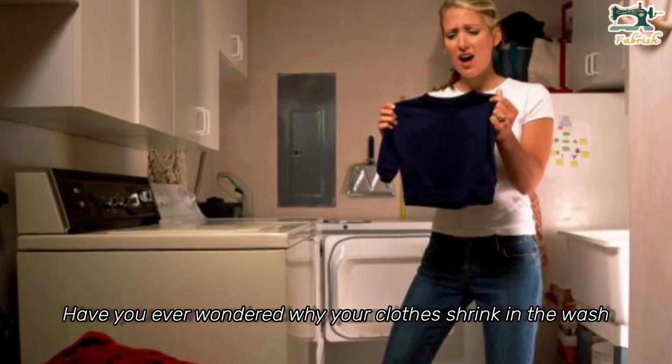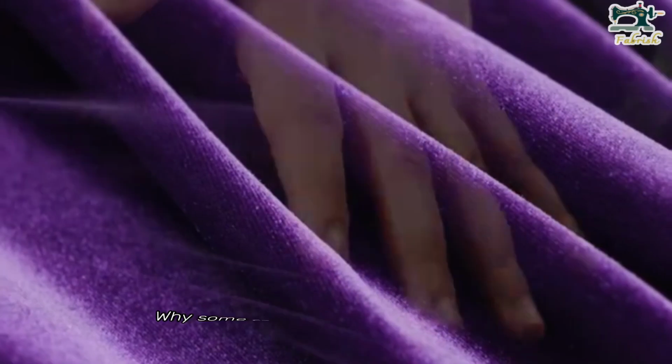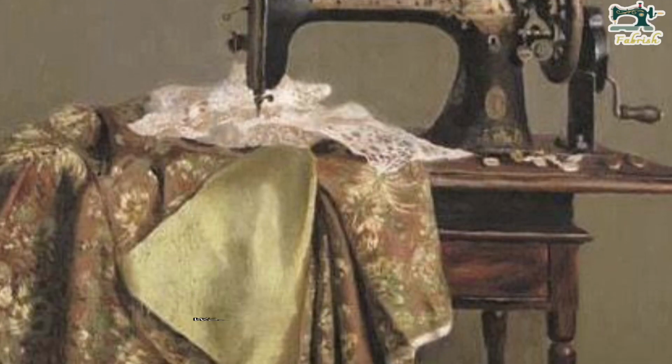Have you ever wondered why your clothes shrink in the wash? Why some fabrics feel soft and luxurious, while others are rough and scratchy? Welcome to Season 4 of Fabrish.